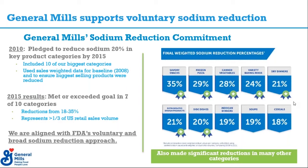These were categories, you're kind of seeing the categories that we are in within General Mills. So it's savory snacks, frozen pizzas, canned vegetables. At the time, we owned Green Giant, which we no longer do, but also Mexican dishes, side dishes, refrigerated doughs. And we were very happy to report that by 2015, we met or exceeded the goal in 7 out of the 10 categories. You can see there on the right-hand side of your screen that we were able to reduce by 35% in savory snacks, Mexican dishes. Even though we didn't meet our goal of 20%, we came very close at 19. Cereal was also 19. So we feel very proud of these reductions, and just wanted to share that as well, knowing that the U.S. is our largest category of products within and around the globe.